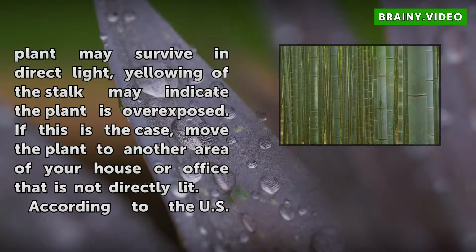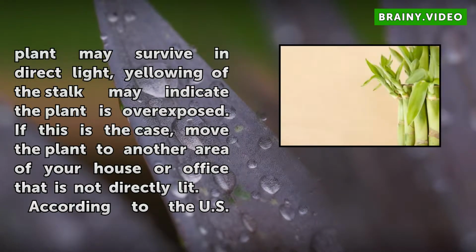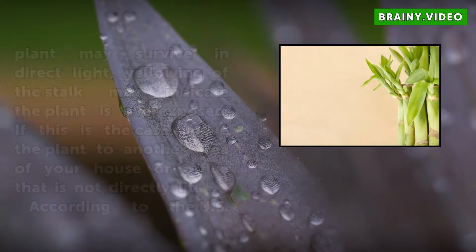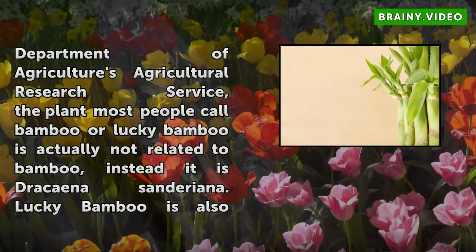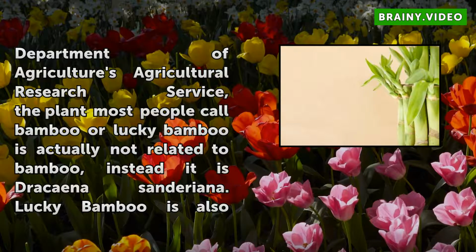According to the U.S. Department of Agriculture's Agricultural Research Service, the plant most people call bamboo or lucky bamboo is actually not related to bamboo, instead it is Dracaena sanderiana. Lucky bamboo is also called the ribbon plant or Belgian plant. This plant is found naturally in Cameroon rainforests.